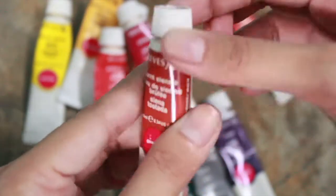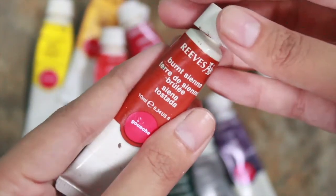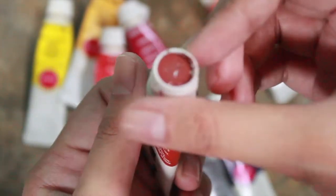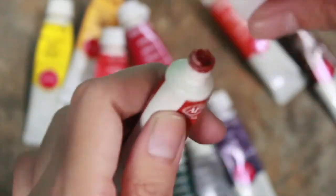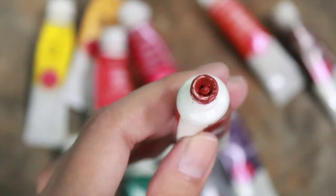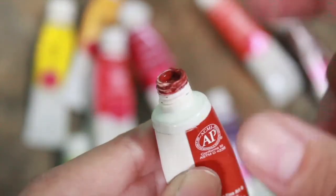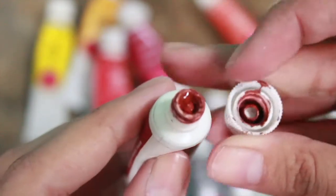So I started using gouache paints 4 years ago, and my first ever gouache paints are from a brand called Reeves. Back then, I used my Reeves gouache paints for school projects, other people's school projects, and hand lettering works. Although I don't have all the colors included in the set anymore, I still use the remaining tubes to combine it with my other gouache paints. This is still my number one most favorite gouache paints ever.